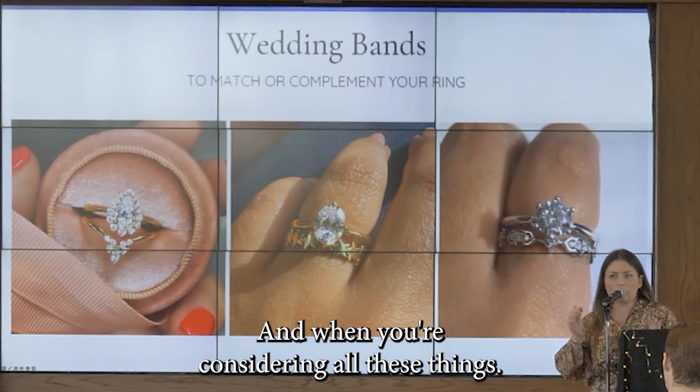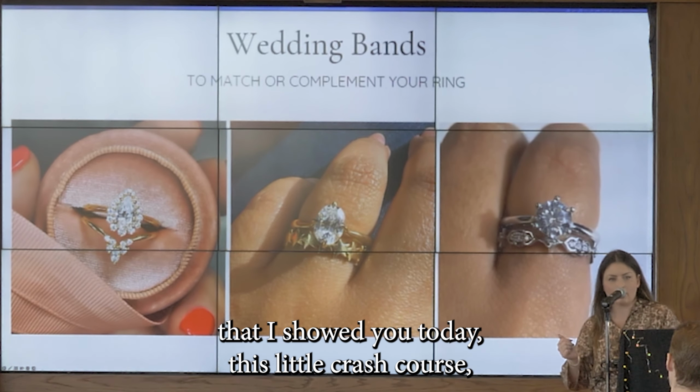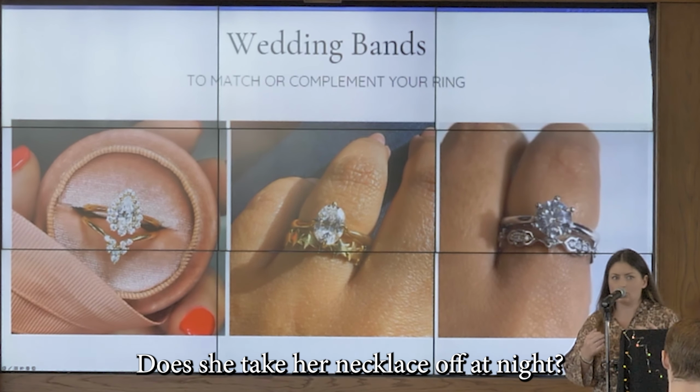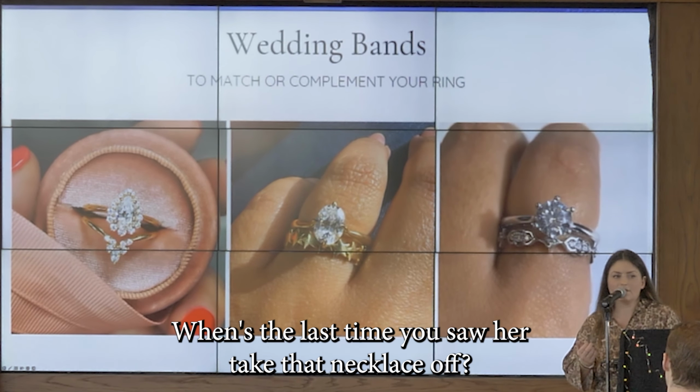And when you're considering all these things, if you look at some of the things that I showed you today, this little crash course, when you're thinking about, does she work with her hands? Does she have a really active lifestyle? Is she super careful with her jewelry? Does she take her necklace off at night? Does she shower with all her jewelry on? When's the last time you saw her take that necklace off?